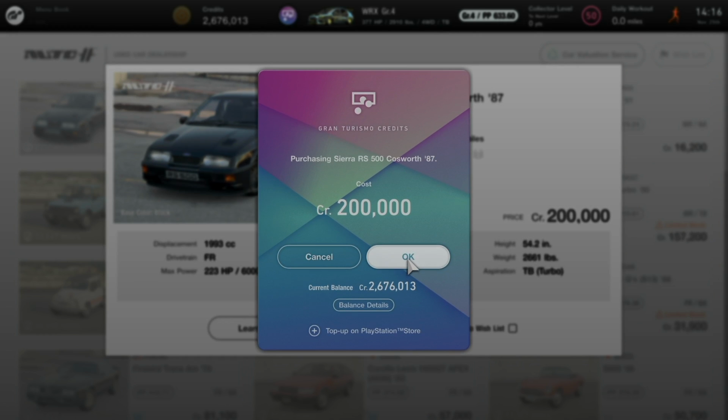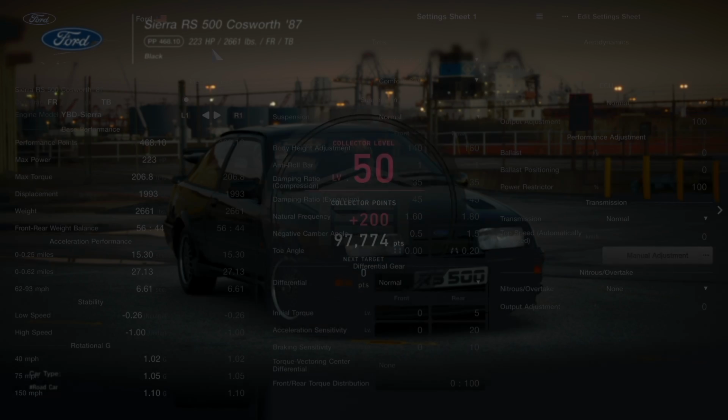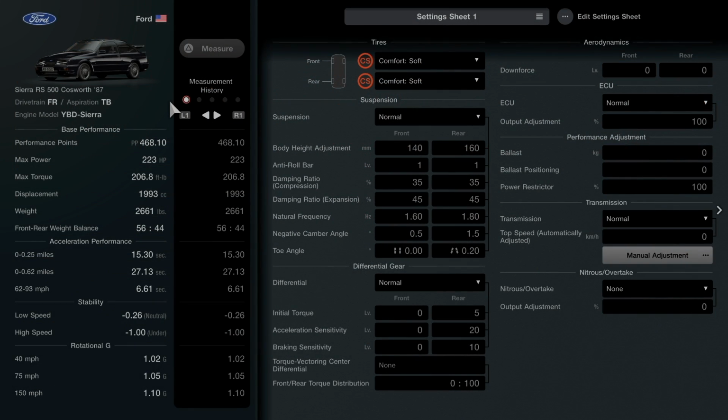So let's go on ahead and buy that car, 200,000 credits, and see what we get for our money. Starting off looking at the spec sheet, this car is a front engine rear wheel drive drivetrain. It has 468 performance points, max power 223 horsepower, 206 foot-pound of torque. It is a 2-liter engine and the vehicle weighs 2,661 pounds.